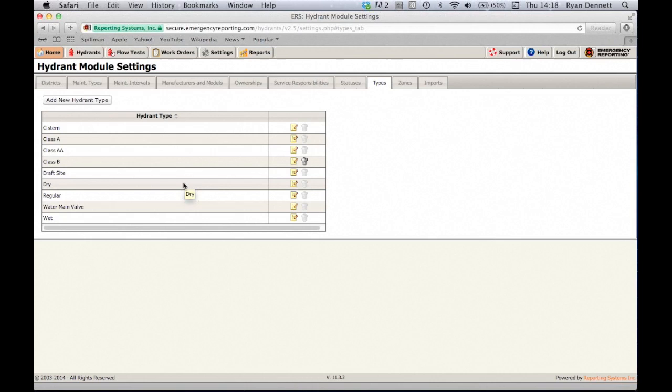This is how you can get the most out of the system, by making it fit your agency. So if you don't have any pressurized hydrants, there's probably no need for you to have a pressurized type, but you could most definitely have a dry hydrant or a drafting site.